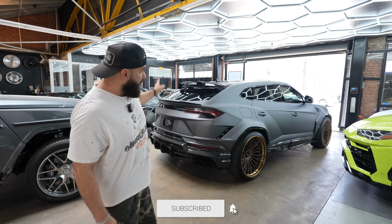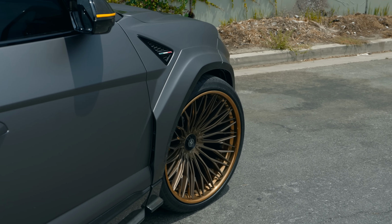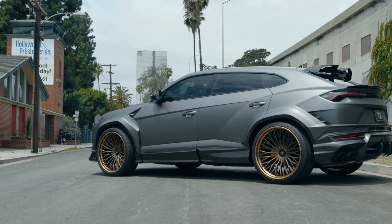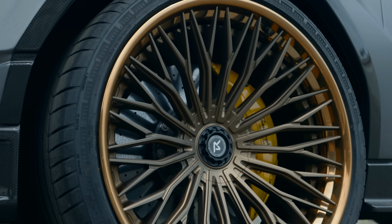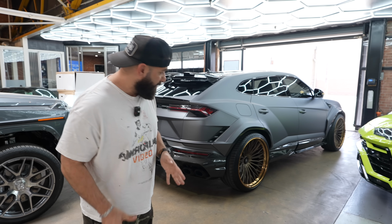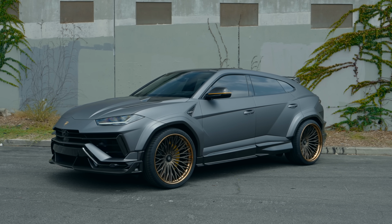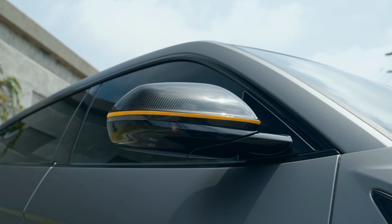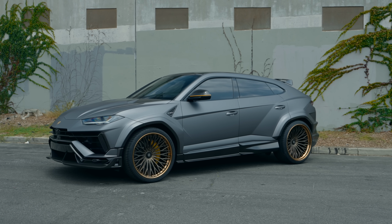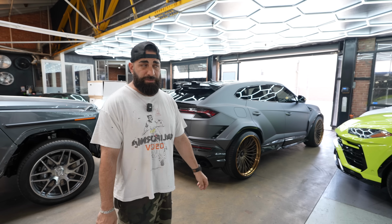Pretty nice. And then we have these crazy wheels with the polished bronze. And then obviously you see the center is a darker satin bronze. Really cool to go with the dark gray. One of the nicest colorways you could do. We also did yellow brake calipers and a little yellow accent on the mirrors, just to give it a little bit more fun. I think it looks great. The front end, the hood, the aggressive spoiler in the front looks really, really cool.